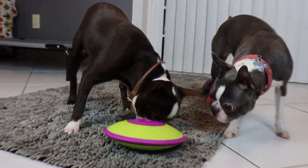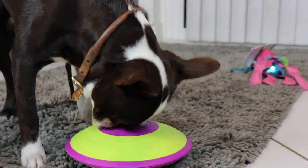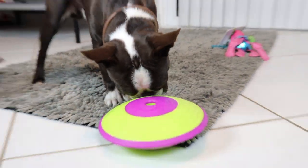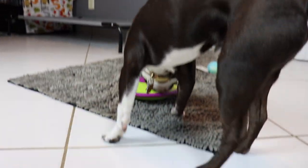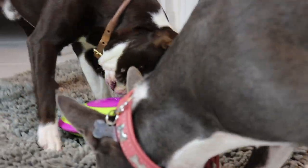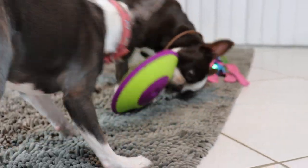Zuko, yeah. Probably going to be very hard for Zuko. He's a very determined little boy. Well, oh, he cannot pick. Okay, holy crap, he figured out how to pick it up immediately. Something tells me if I gave Gunnar this toy, it would be in a million pieces. It's not super heavy duty feeling or like a hard full rubber like a Kong or something.